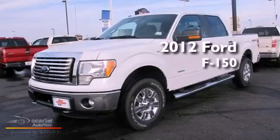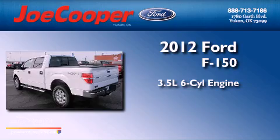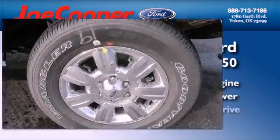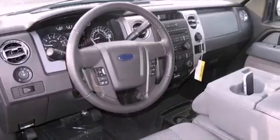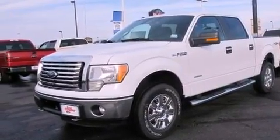This is a brand new 2012 Ford F-150. It has a 3.5-liter six-cylinder engine, an automatic transmission, and four-wheel drive. Its top features and packages include the convenience package, a double wishbone independent front suspension, a locking differential, a rear view camera, and hill start assist.